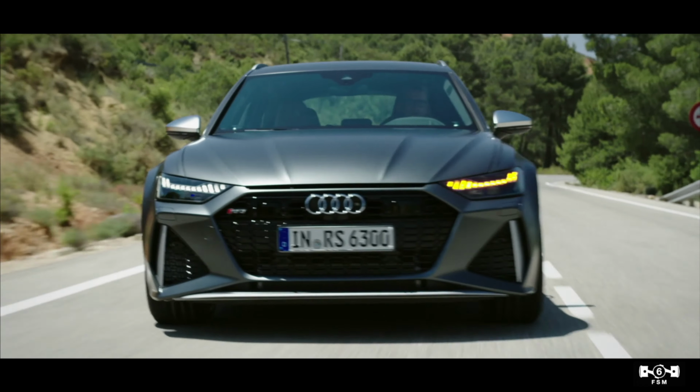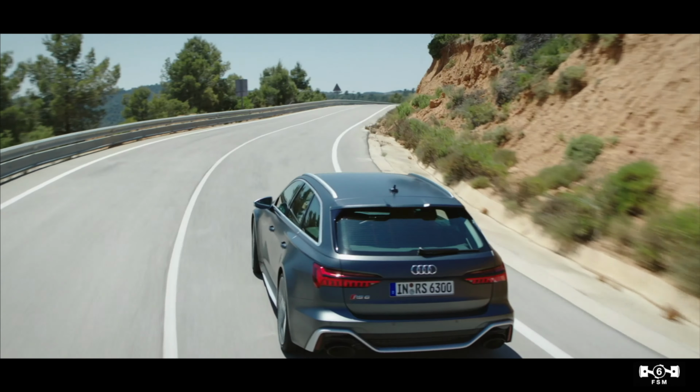So who buys Audis? Is it soccer moms? Is it guys with briefcases? Or is it someone that just kind of wants to fly under the radar, knowing they have the power to pass or whip you right from the line?